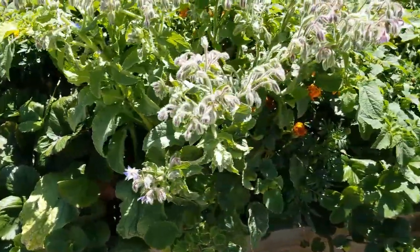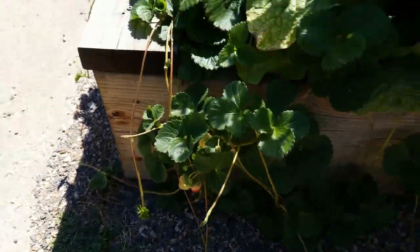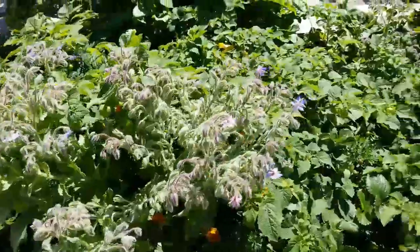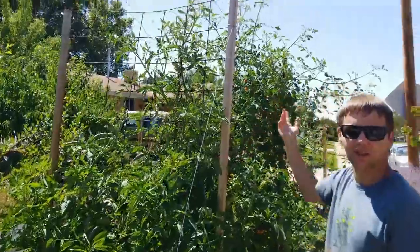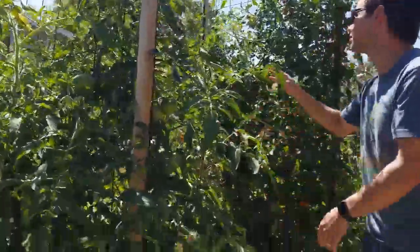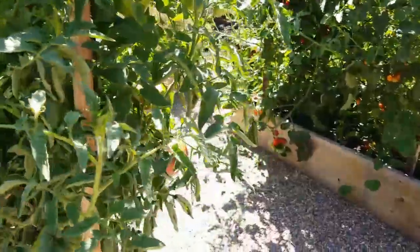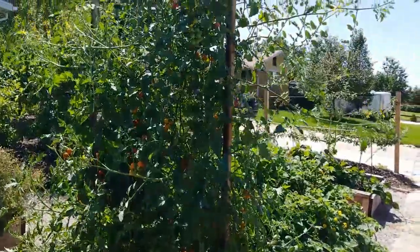And then last year we grew squash up and over this, but to do a little rotation this year we're going to do tomatoes on it. There's 4 tomatoes, 2 on this side and 2 on this side, and we're training them up and over the top. And there's the little Sun Gold, one of my favorite tomatoes ever.